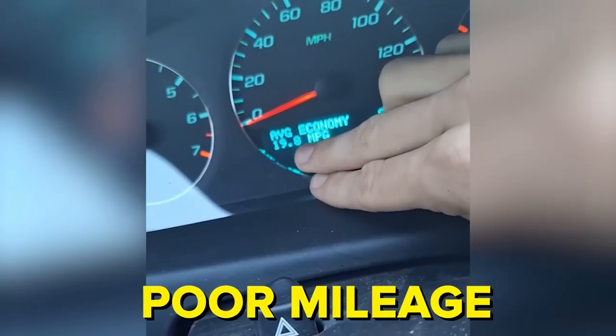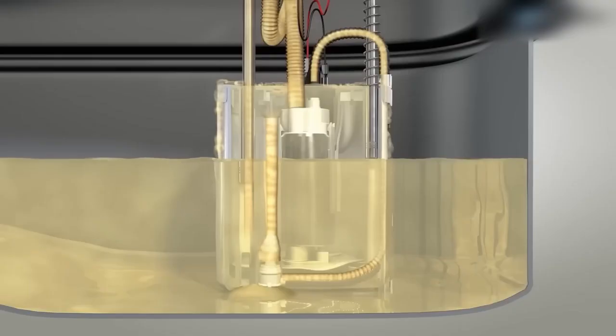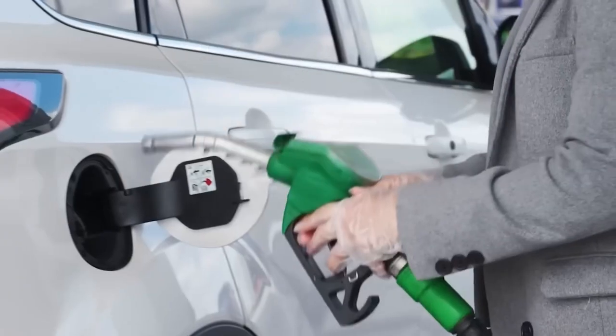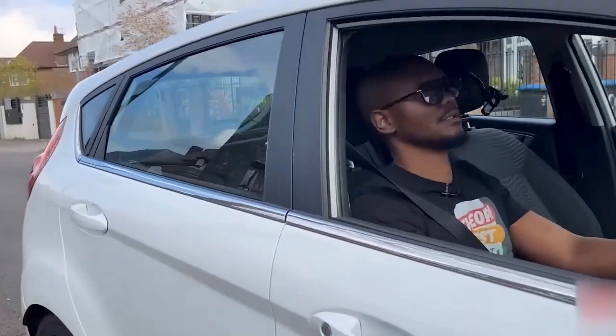That inconsistency can cause rough idling, hesitation, and even engine knock. The company has faced multiple shutdowns over contaminated tanks in several states. Bottom line, if a brand's supply changes every week, your engine becomes the experiment.